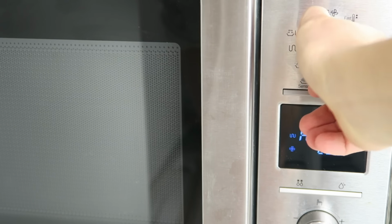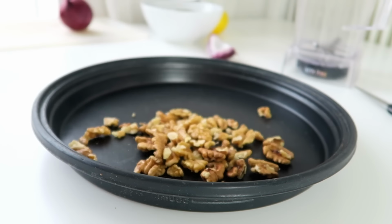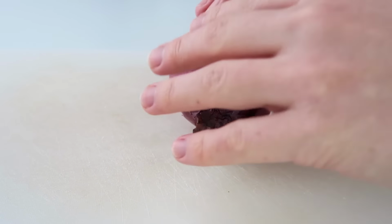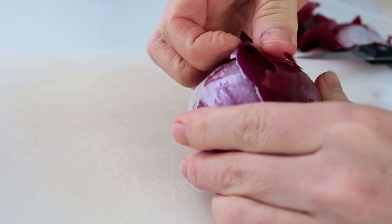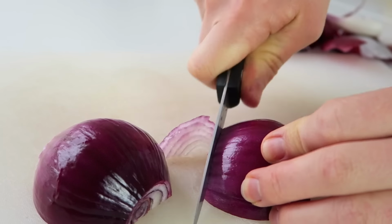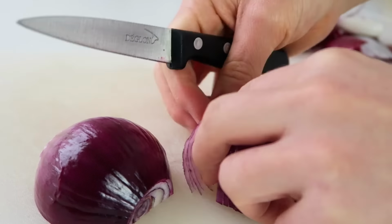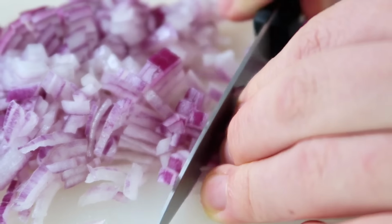So the first thing you want to do is preheat the oven to 200 degrees Celsius, and then you're going to take your walnuts and you're just going to toast them for a little bit, like 5 minutes in the oven. Then you're taking a red onion and you want to mince it, of course peel it, but mince it really thinly. That's gonna give this meaty kind of texture to the thing, so it's important you do it really thinly like I do.